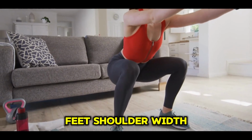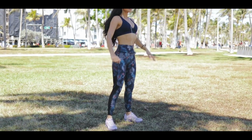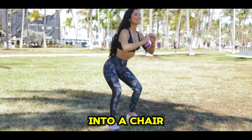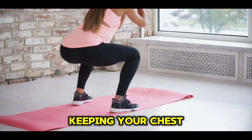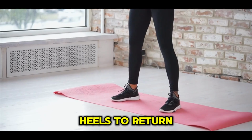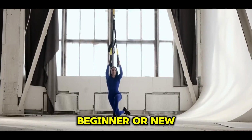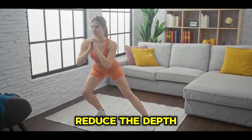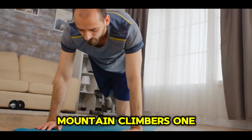Stand with your feet shoulder-width apart and your toes pointing slightly outward. Push your hips back as if you're about to sit into a chair. Lower your body until your thighs are parallel to the ground, keeping your chest up and your knees behind your toes. Push through your heels to return to the starting position. Modification: if you're a beginner or new to squatting, reduce the depth of your squat or use a chair for support. Mountain climbers, 1 minute.